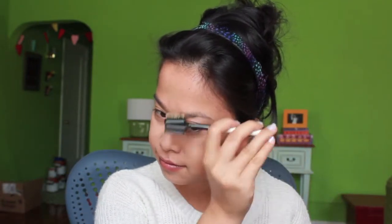Time to tame the brows. Ugh, they were giving me problems today. So, going in with this brush that I picked up at Wilshire Beauty. I love this brush, even though it's really just a basic brush. Then going in with, what is this? Benefit's Brow Sings in the shade Dark.